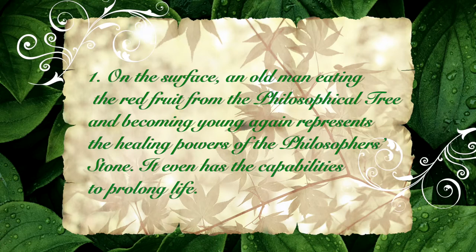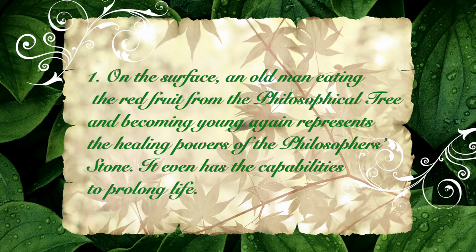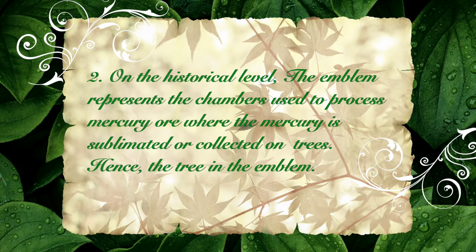Number one, on the surface, an old man eating the red fruit from the philosophical tree and becoming young again represents the healing powers of the Philosopher's Stone. It even has the capabilities to prolong life. Number two, on the historical level, the emblem represents the chambers used to process mercury ore, where the mercury is sublimated or collected on trees, hence the tree in the emblem.